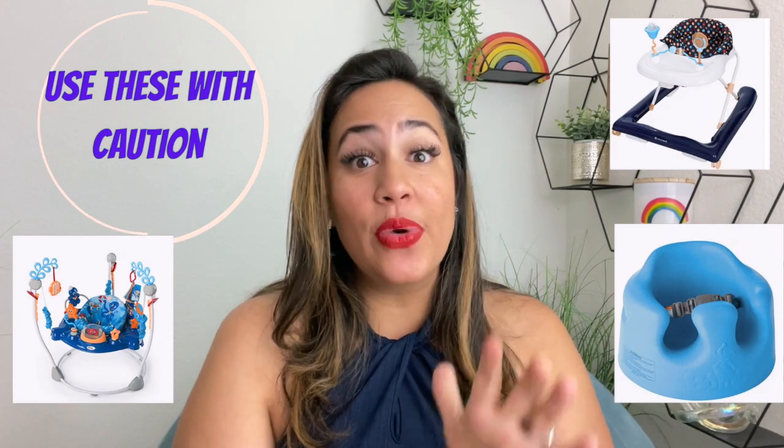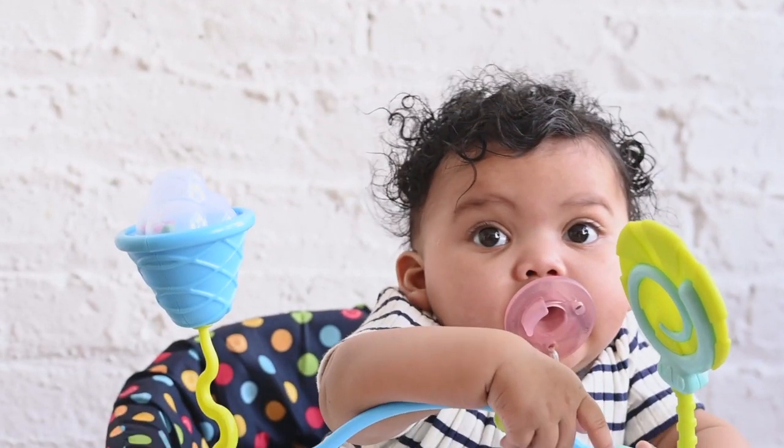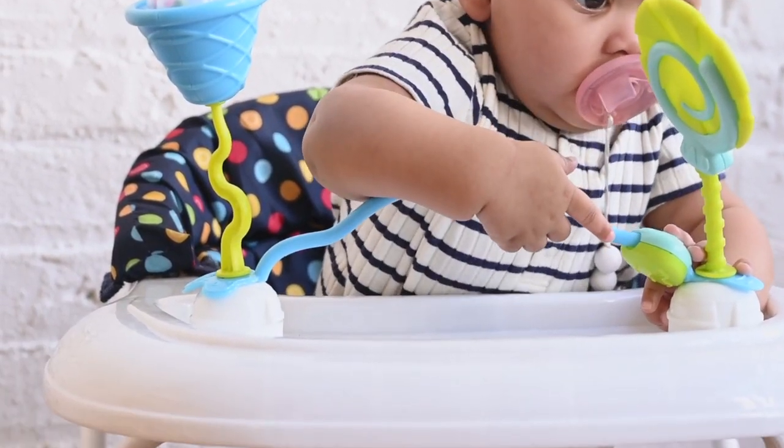Don't get mad at me for this one, but the other tip I'm going to give you is reduce time in containers. What are containers? Containers are like sit-in walkers. They are the jumpers. They are any little bouncy chair that they're strapped in. Anytime you have your child in any one of those, you are limiting their exposure to practice crawling.